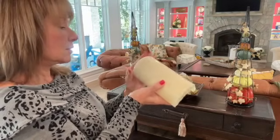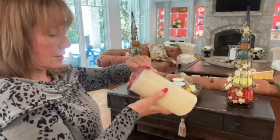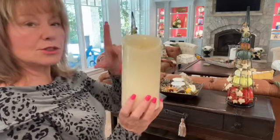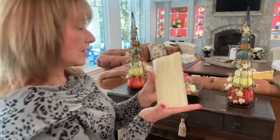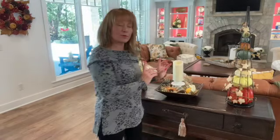Oh, this one must need batteries. Okay, it's the same candle as the one I have over there. It's just a smaller version of it. It is the brand Luminara, and I can link that for you below. It comes in other colors, by the way.